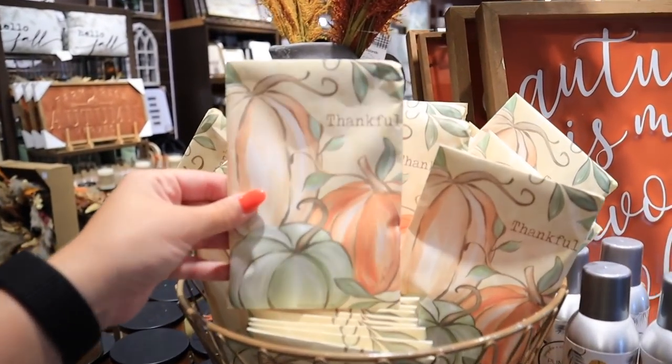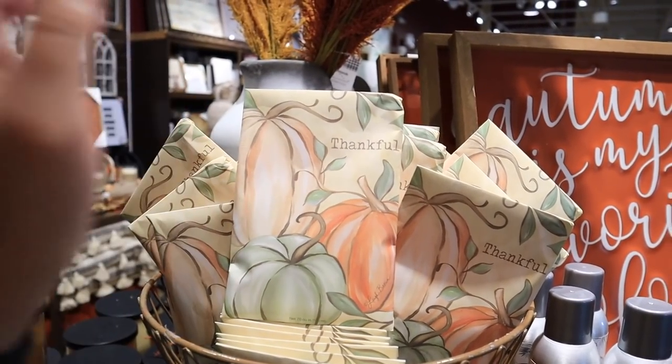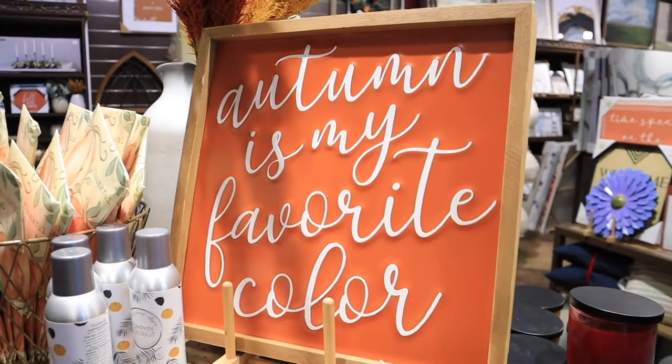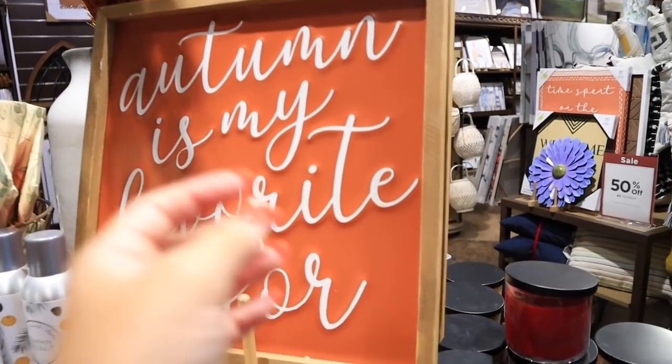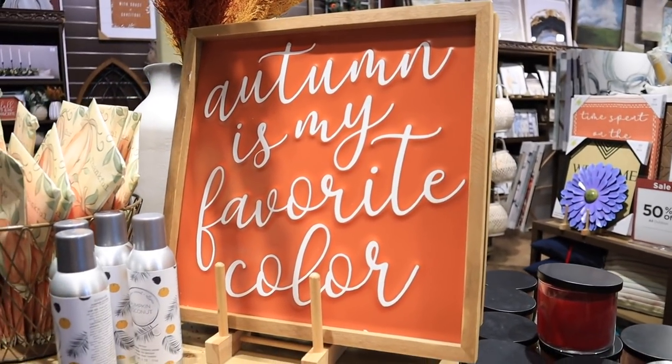They also have all the scents in room sprays for the cutesy candles. So here's silver vanilla birch, pineapple coconut, and then they also have these scent packets that you can put in drawers or bathrooms, automobiles. So they have those in fall scents as well. For $20, they have this metal sign that actually has a wooden frame around it, but it's definitely metal and it just says autumn is my favorite color.